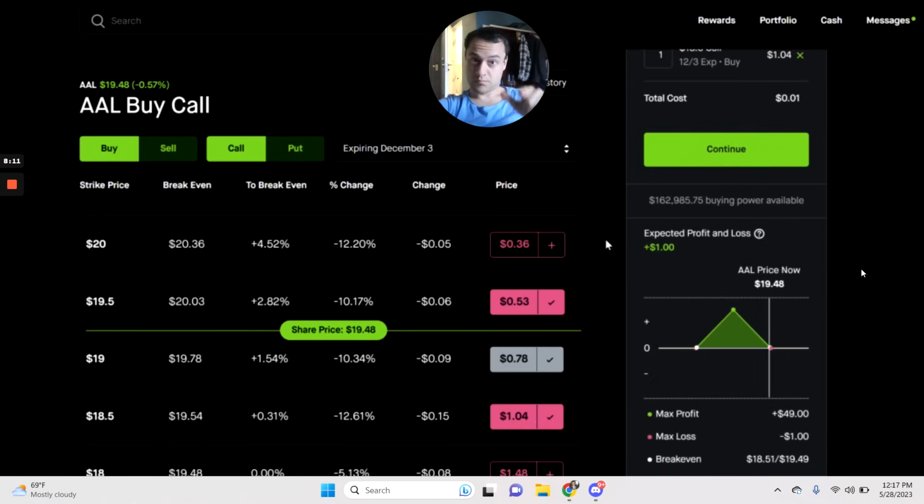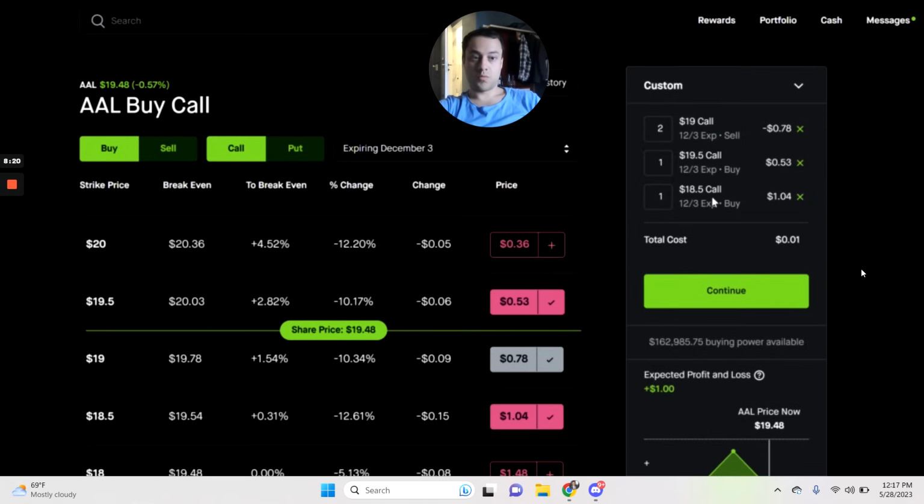Now, what I did here was the very exact same trade, except I went for December 3rd. Again, I went for the same trade that I just showed you guys, but I bought the 18.5 call, I bought the 19.5 call, and I sold two 19 call options. Now, the total cost for this trade is $1.